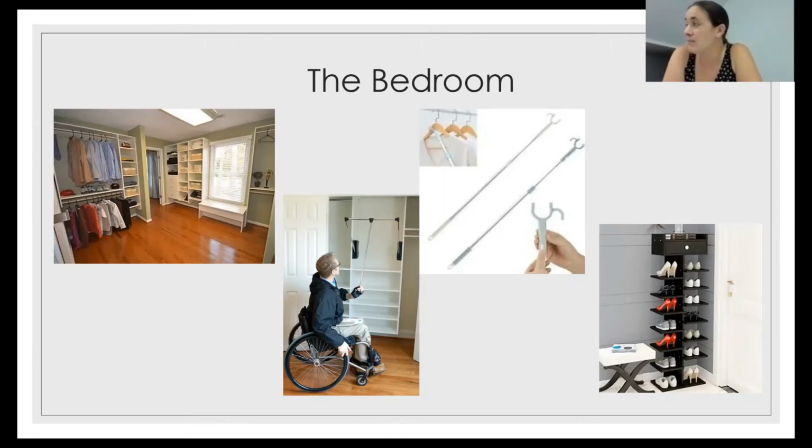You can get particular aids, so that top picture with the little fork looking thing can help retrieve coat hangers from your dresser. There's an aid below with the gentleman in the wheelchair. That's a device that can be installed that would bring the clothing from a high position to a lower position, so he can actually reach his items without the need for the reach aid when he brings it down closer to him.